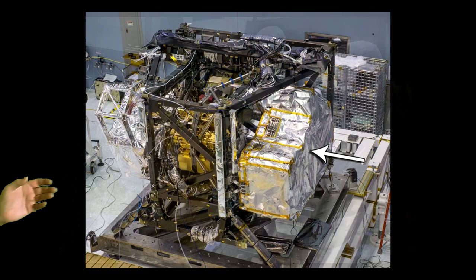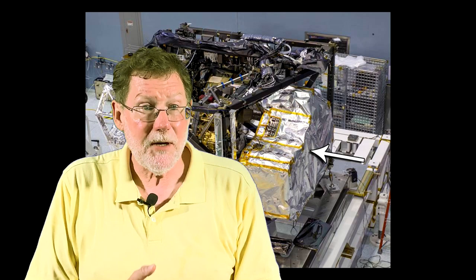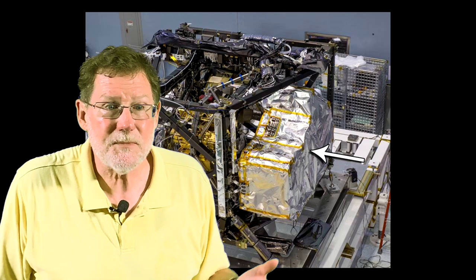Behind the main mirror is the integrated science instrument module. This is where all the devices that study the light taken in by the mirror are. There are about four instruments housed here: three near-infrared cameras and spectrographs, and a mid-infrared spectrograph. As you can imagine, all these instruments operate in the infrared spectrum.